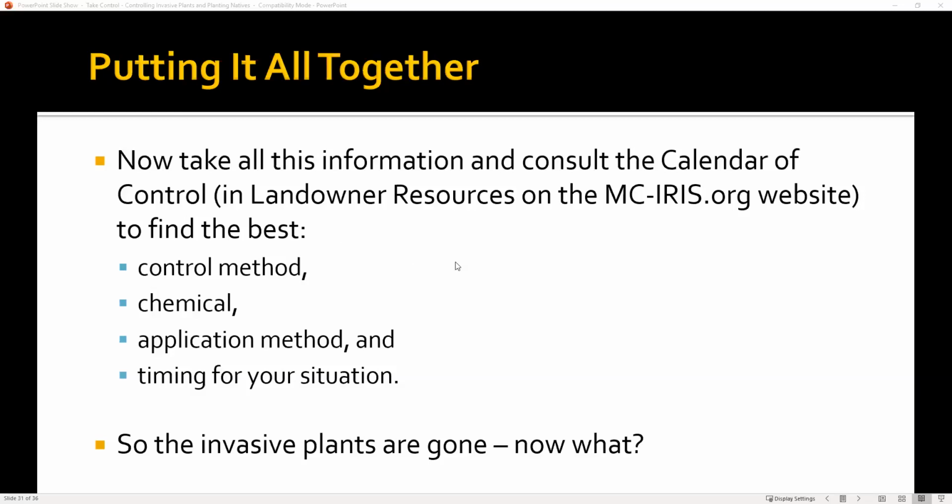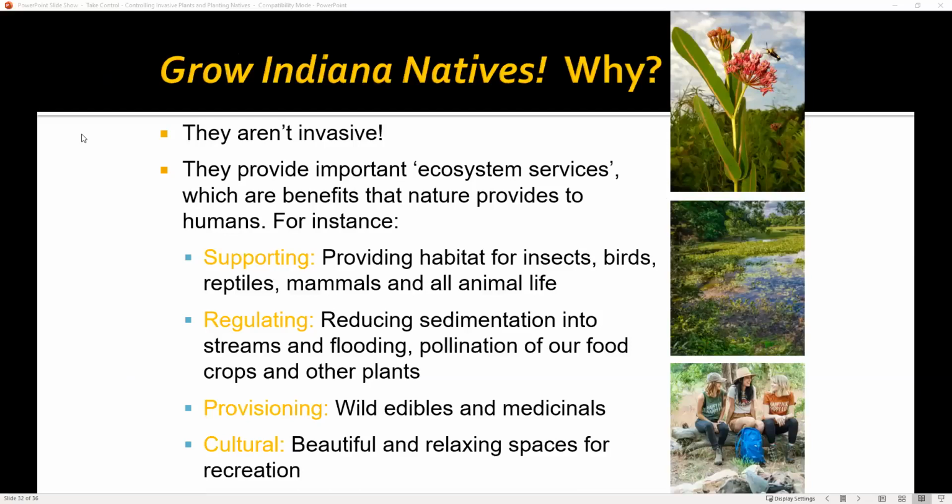All right, now I'm going to have just a few minutes, I'm going to summarize talking a little bit about what happens when the invasive plants are gone. What we're finding is that where you have invasive plants that are so dense, there aren't any native plants, we need to go in and restore. We need to plant some other kind of plants so that we can armor the site and keep invasives from coming back in. And what we suggest to people is that people grow Indiana natives.